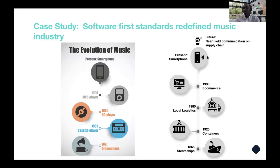Now, before we go deep into what the future holds, so to say, let's look at a case study and compare the music industry to supply chain industry, right? Now, the music industry has evolved. I used to run a music company, right, where my platform was to distribute music to 5 African countries and was doing so through connection to major aggregators of music.